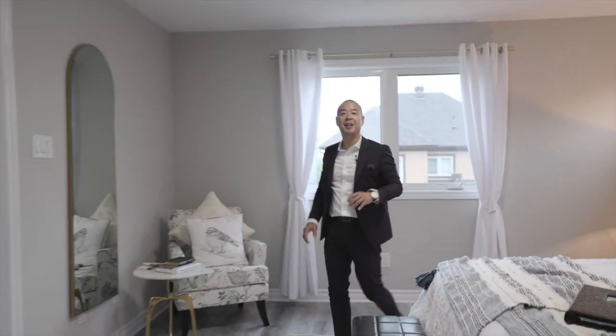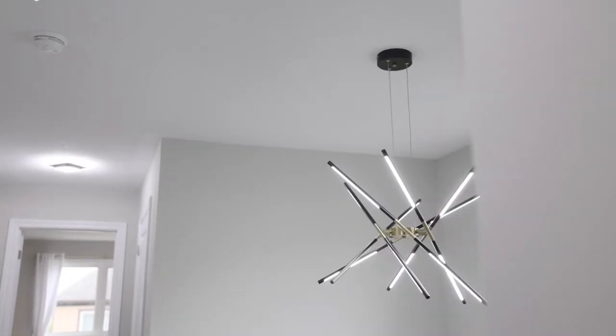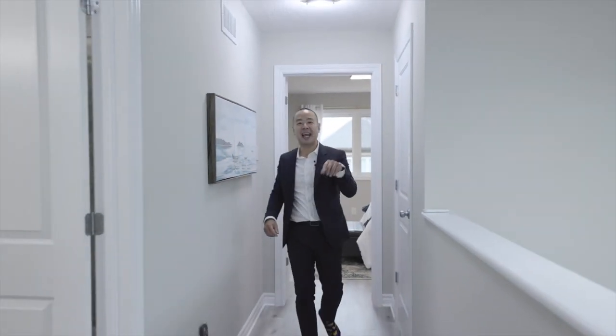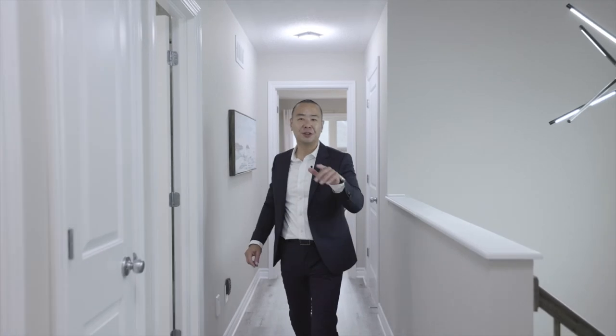Take a look at all the updated, upgraded, sleek looking light fixtures of the home that's been meticulously maintained. This is 884 Kilbirnie Drive, and what was your favorite part of the home?